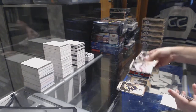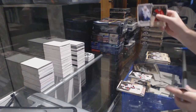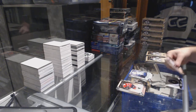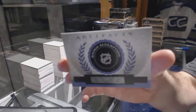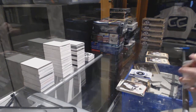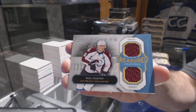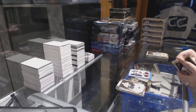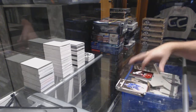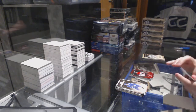We've got for the New Jersey Devils, Goalie Insert to 9.99, Marty Brodeur. Nicholas Jensen, rookie for the Vancouver Canucks. We have a wild card, rookie redemption number 239. For the Avalanche, treasured swatches, Paul Stastny. And Brian Trottier, number 99 for the Islanders. Patrice Cormier for the Winnipeg Jets Team Canada.